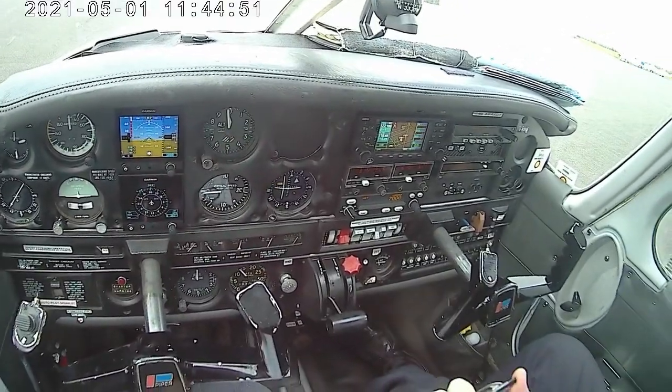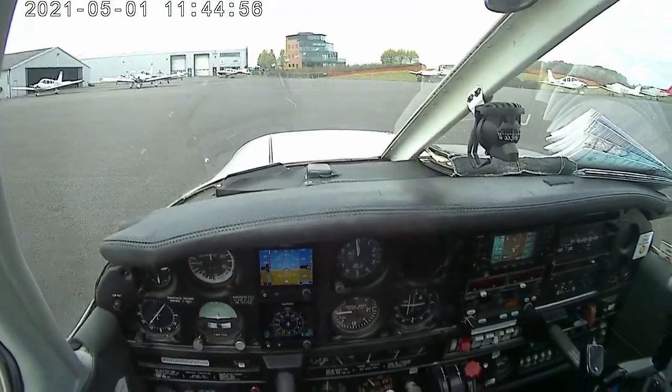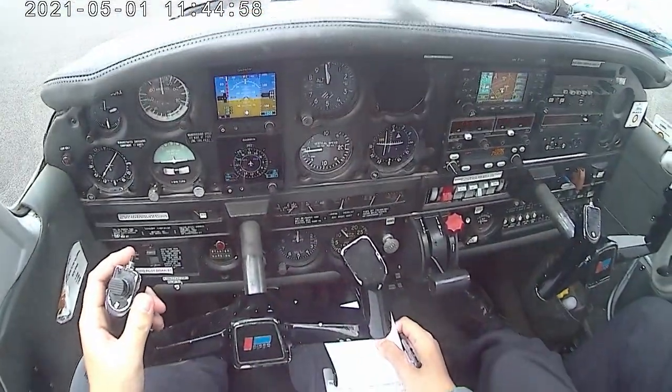Alfa Romeo, I think you might be able to squeeze by those other aircraft lined up to depart. If you can't, stay where you are. I can, thank you.